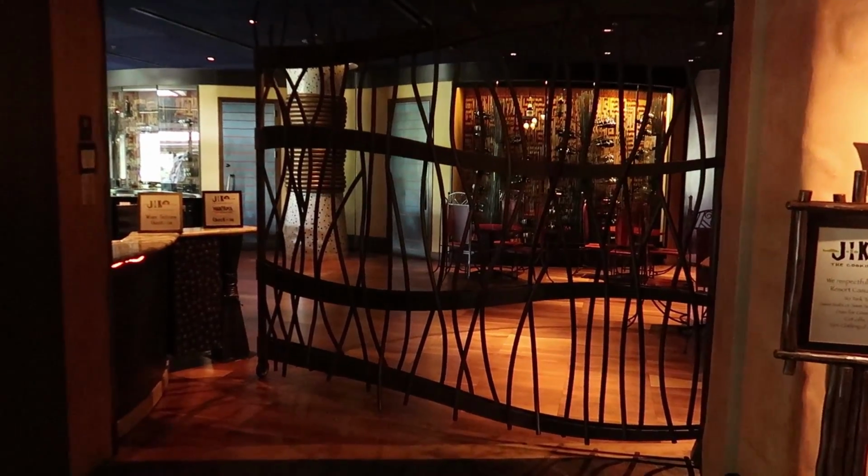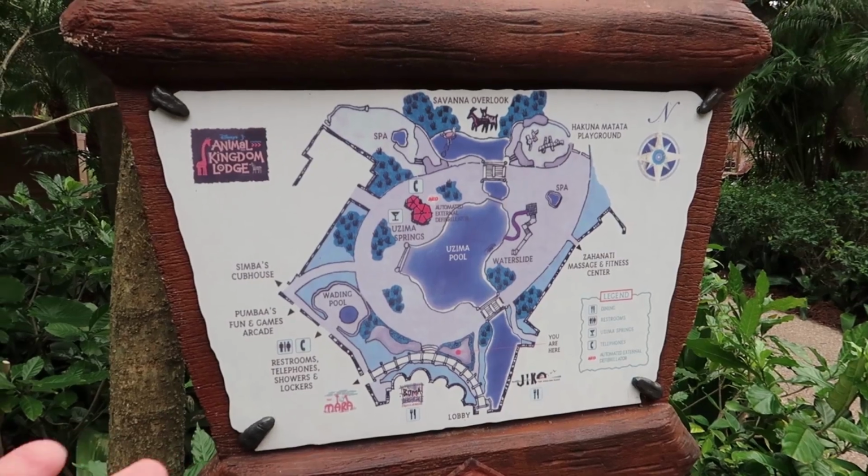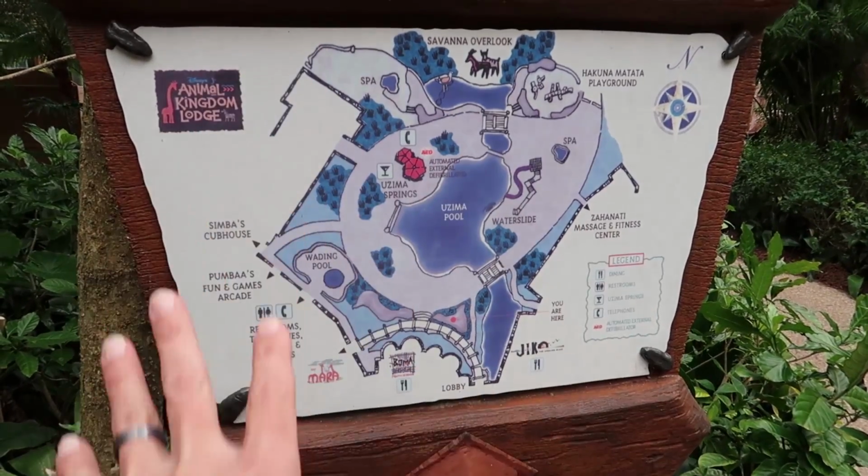So we're gonna kind of get a little bit lost in this tour, but that's okay. We'll find our way back around. Let's head out to the Mara, which is straight out these doors right here. Okay, after looking at the map, there's a lot of stuff to cover.